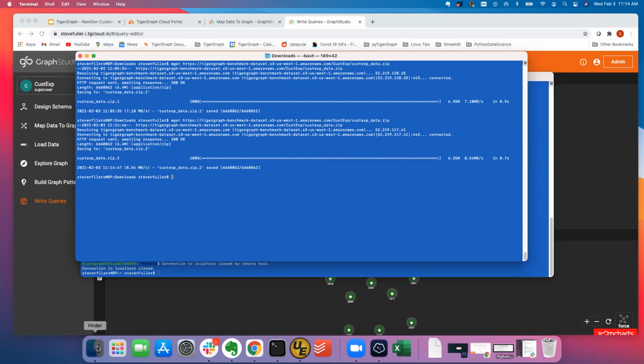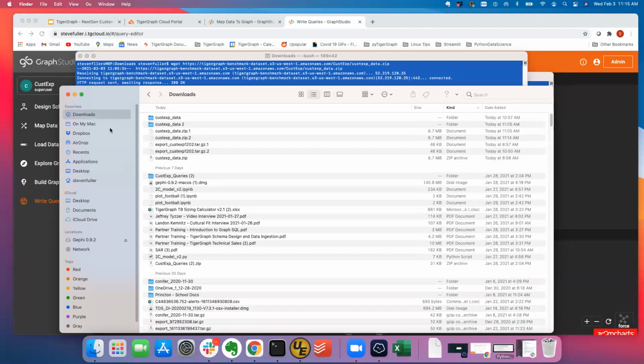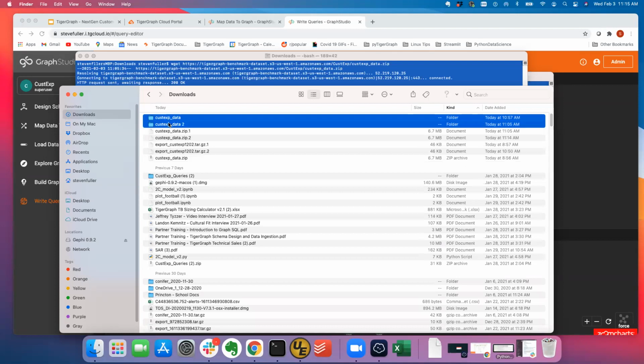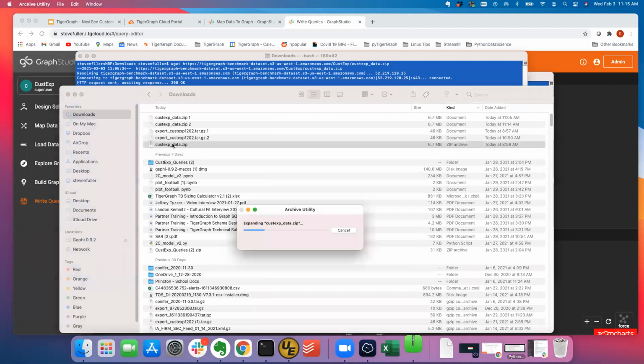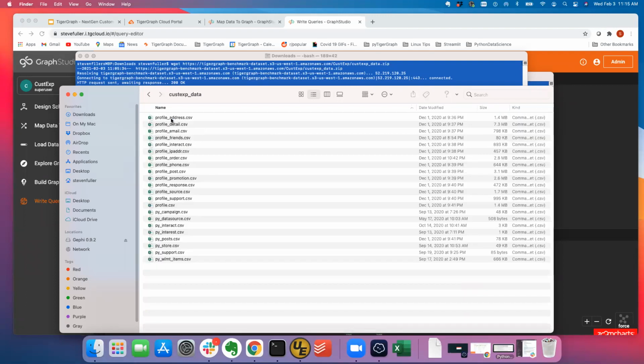The first thing I need to do is to uncompress that. So I go to my downloads folder. Here is that zip file. Let me clean up after myself first. I'm going to double click it to uncompress it. And it's going to open up a folder called custexp_data. Within that folder are 22 CSV files.